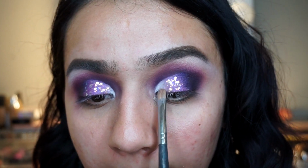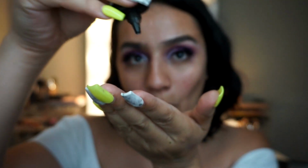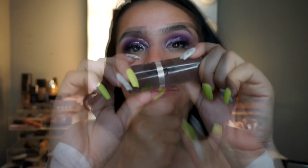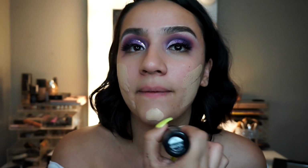But yeah. And then after that, you guys, I go in with liner and my lashes. I use these lashes called Savage from LA Splash. And then I go in with some primer, and this is the Morphe Revitalizer primer. I actually really like this primer, you guys. If you're dry, this is definitely going to help keep you moisturized. I always feel extra dewy when I wear it.